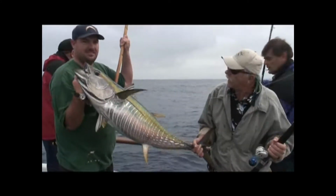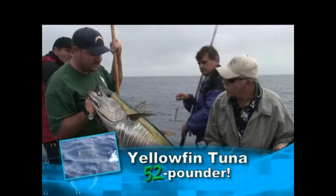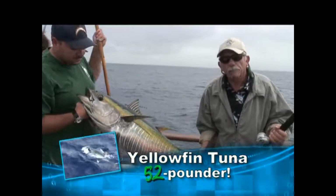Decent fish. What do you think he weighs there? I think it's going to be close to 40 some pounds. Oh, he's over 40. Yeah.